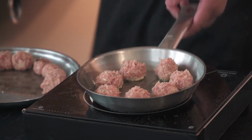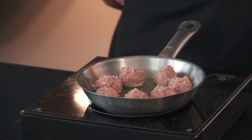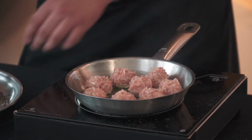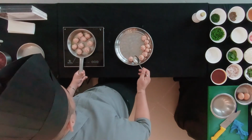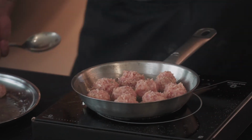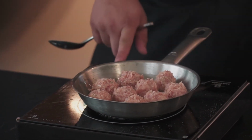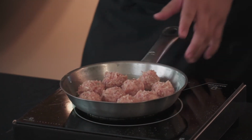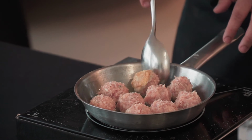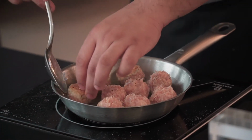So sear your meatballs until golden brown on both sides, and I'll show you how to finish it in the sauce. When your meatball has turned color, sear the other side. See the golden brown color?